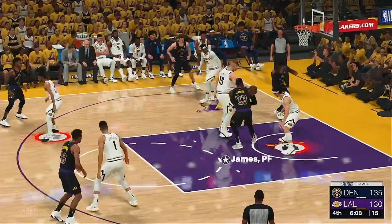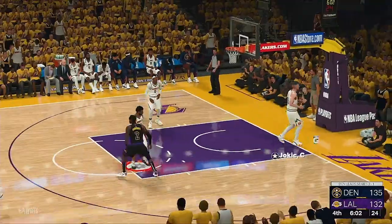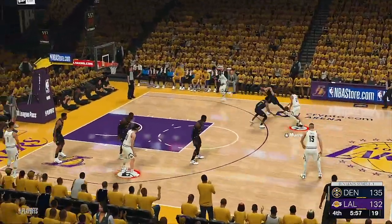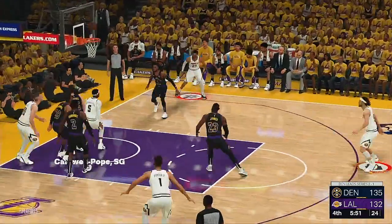James inside. Gordon's on him. James passes to Vanderbilt. Oh, and makes it with the kiss. And you want him taking good shots at this point in the game. And that one was easy. Yeah, it's clear why they go to him in these moments. They know he's going to deliver for them.